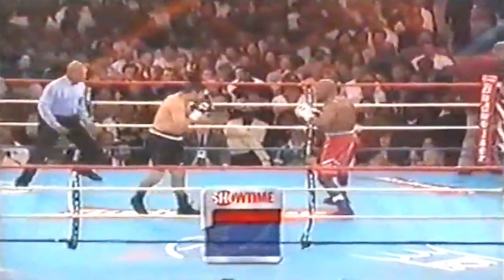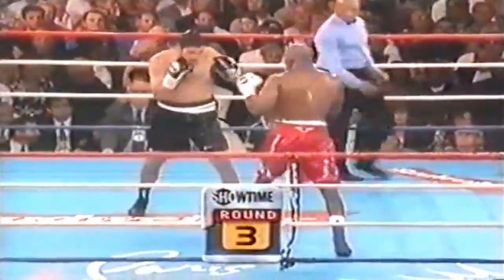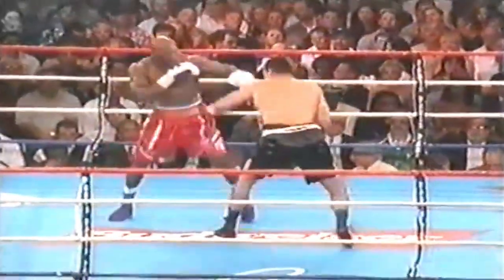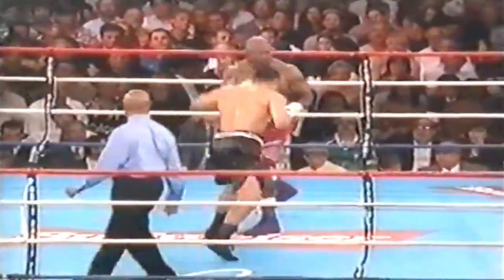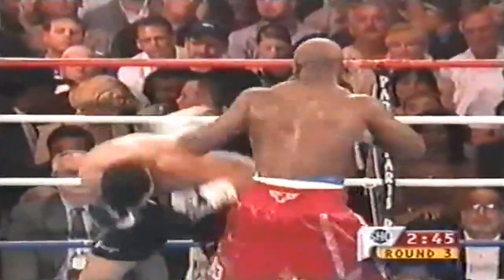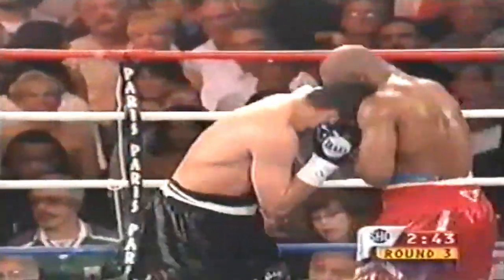Ruiz said he definitely had to win the first three rounds. That's what he told us the other day. And if he wins this fight, he said it'll have to be by knockout or decisive decision. The judges won't give him a close decision. I believe that's probably correct. I think that if this fight is close, they give it to Holyfield because Holyfield-Tyson 3 is worth more money than any other fight out there right now.